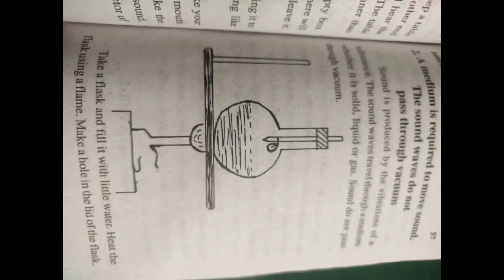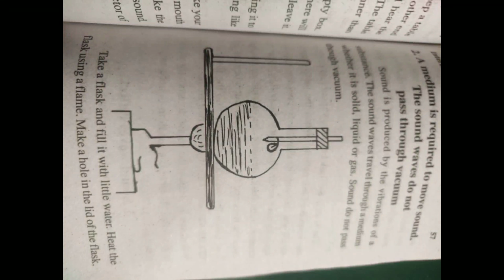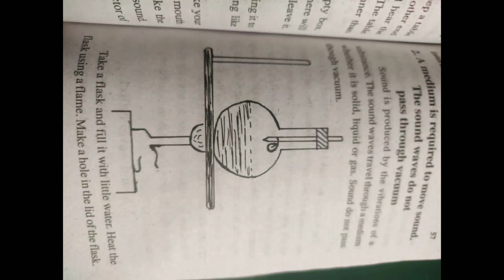Therefore, a medium is necessary for sound to travel. Third one, sound waves reflect. If a sound wave strikes a rock or a wall, it rebounds. The sound is again heard. This reflected sound is called an echo. If there are many such sounds, you hear many echoes.